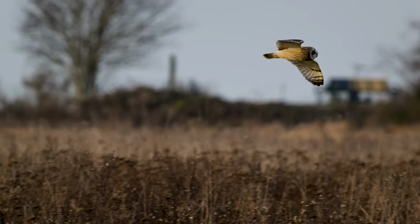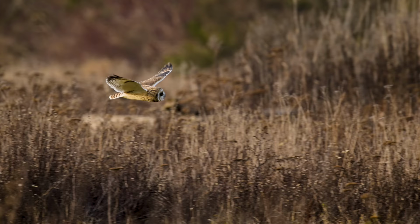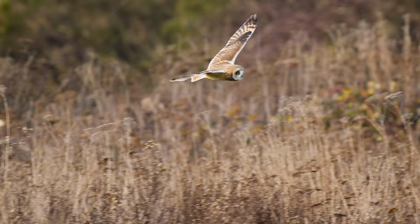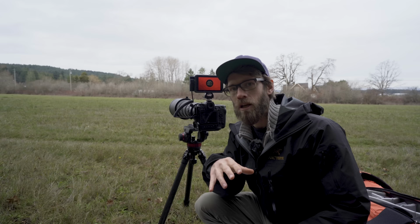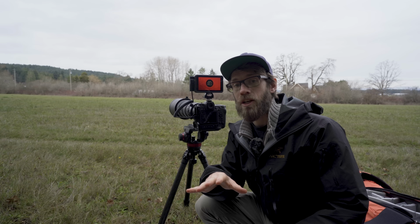So far all the photos and the video are from just one day out in the field, and I have more, but I forgot to explain a little bit more of my settings. So I'm out here, this is a different day, but I wanted to dive into what my camera settings are for capturing on video the short-eared owls, as well as my camera settings for taking the photos.